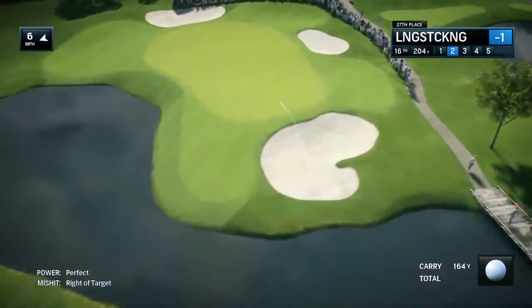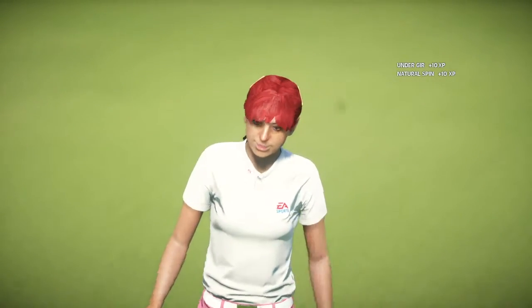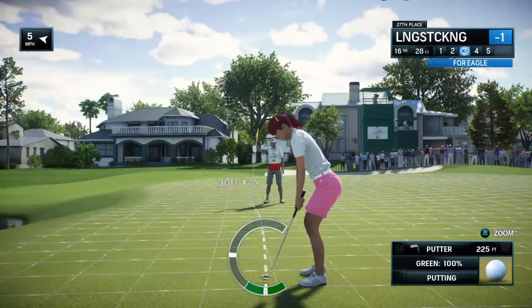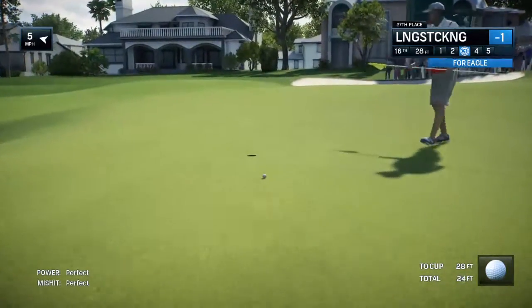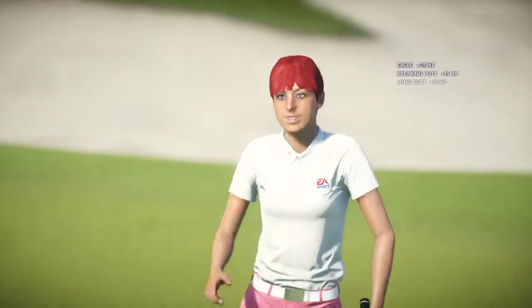This looks like it's heading for the bunker. Lucky devil. That was going in the bunker all the way. 28 feet from the cup. Get in the hole. Can you believe that?